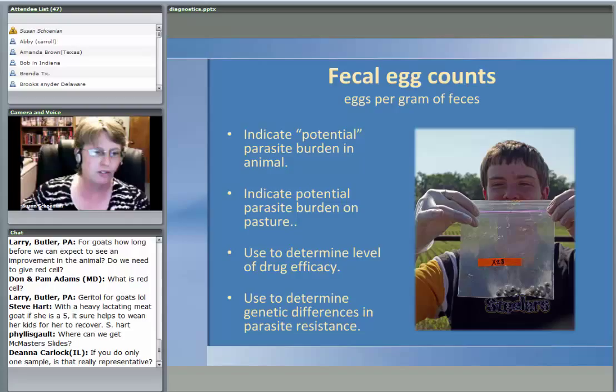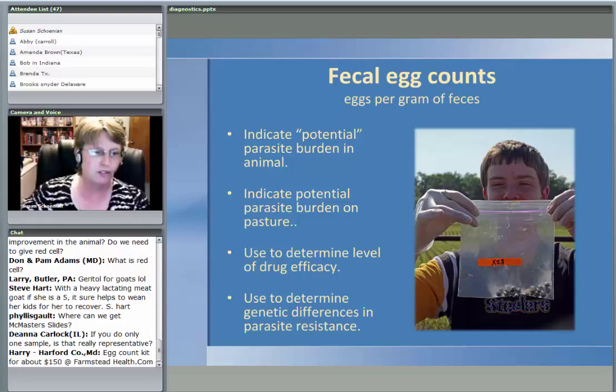What does the information tell you? You do a fecal egg count on an individual animal, and somebody asked that question. If you do one animal, there's the fecal sample from X28, one of the goats on test. It tells you what the potential burden is in that animal. It may or may not be highly correlated with the number of worms or the severity of disease. It's a good indication of what they're dumping on the pasture.